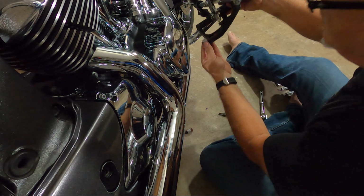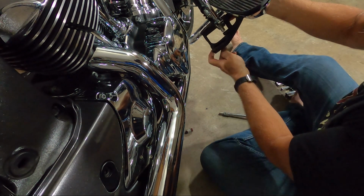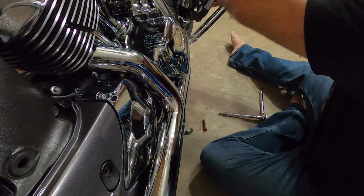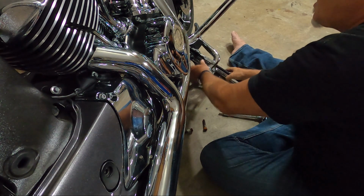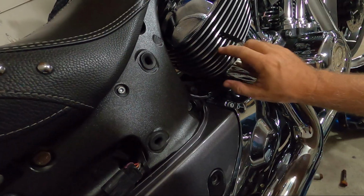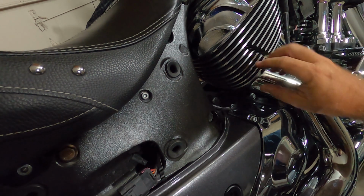All right, so just so you know, there's 2 spacers that go on this side of the bracket. So we get those out, and then we can just kind of flip this up and around through here and just let it sit like that. Should be okay. So now we're going to remove these fin pieces.